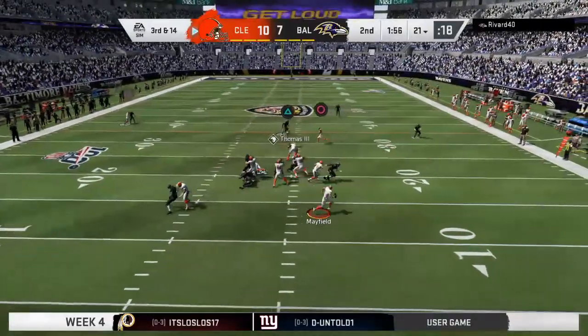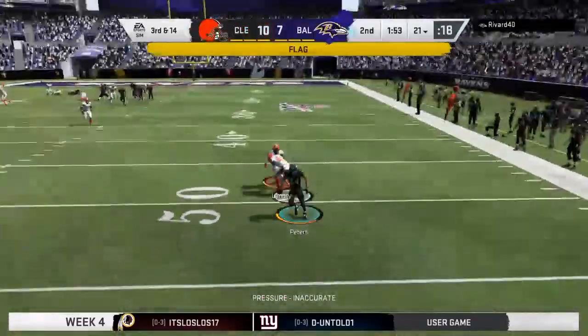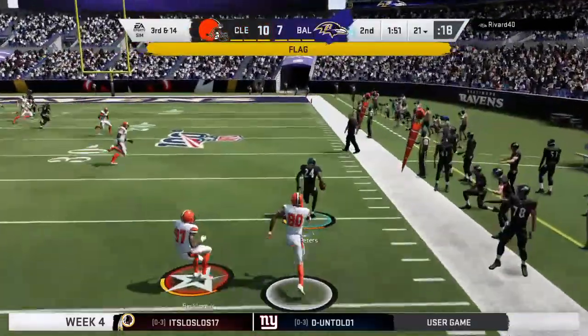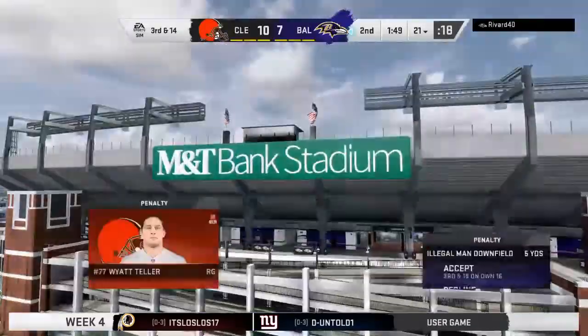Third and long for Mayfield. Flush to his right. Oh, you saw that one coming. It's intercepted. Thrown back across his body. Picked off by the Pro Bowler, Marcus Peters.